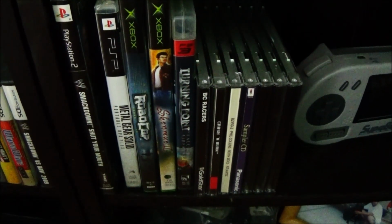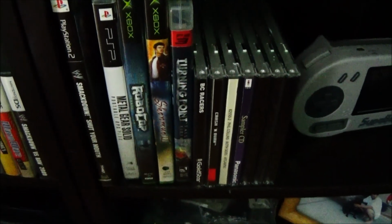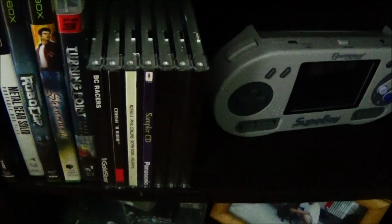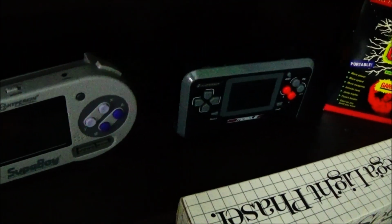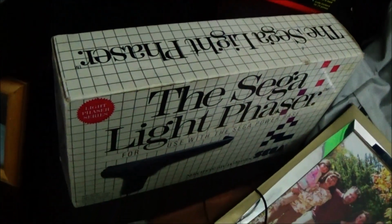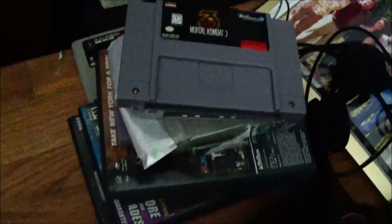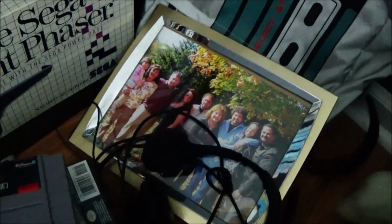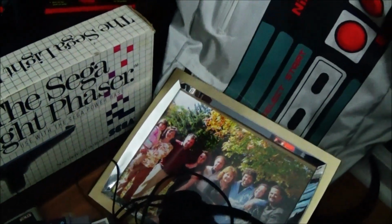And finally down here we have a couple knickknacks, PSP game, 1 or 2 Xbox games, and some 3DO titles. We have the Superboy handheld, the FC Mobile 2, a box Game Genie, and a box Light Phaser. These are some games that I just got that will be added in a new pickups video, a Nintendo backpack, and a family portrait from a couple years ago. But we won't look at that.